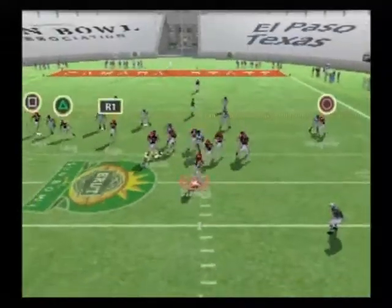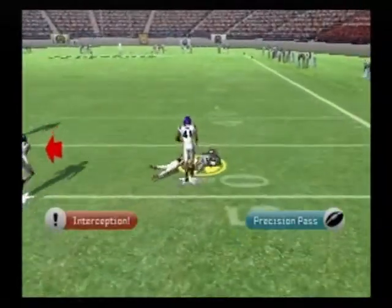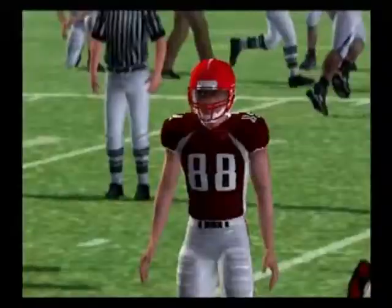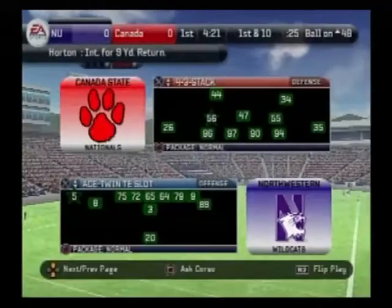Number 7 lines up in the shotgun. Drops back on first down. Picked off. And this could be a big return. Tackle made at the 48-yard line. What an interception by the cornerback. I love it. A defensive back with soft hands. This kid can play.